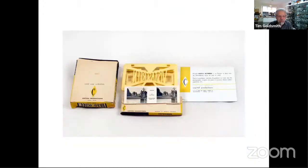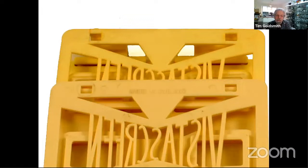Interestingly, on the back, they've called themselves Capital Productions. So this must have been part of the Capital company, although I can't find any trace of Capital Productions at all. They've obviously got a French address there in Paris. Maybe it was just a marketing arm, whether they were producing them. Again, it's one of those things that we're still not quite sure of. Interestingly, the French viewer doesn't have the Made in England logo. So this is an enhanced close-up of the official Vistascreen viewer down the bottom and the French Vistascreen viewer at the top, where obviously they've adjusted the tooling somewhere, and so it doesn't say Made in England.